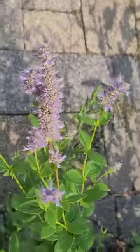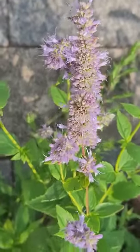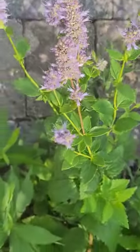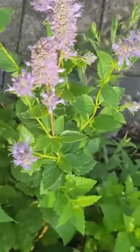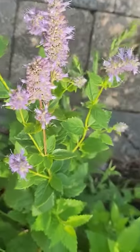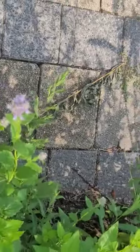And here I will show another very aromatic, interesting plant which is called anise hyssop. It is not anise, it is not hyssop, but since it is aromatic and smells like an aromatic umbellifer, although this is not an umbellifer, this is from the mint family, and this is Agastache foeniculum. Quite interesting plant.